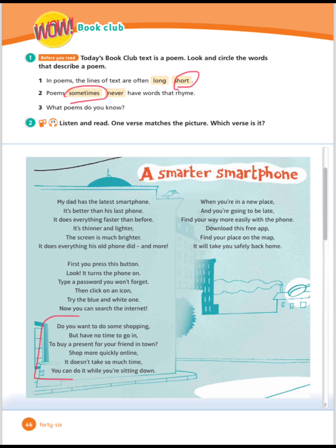Do you want to do some shopping, but have no time to go in? To buy a present for your friend in town? Shop more quickly online. It doesn't take so much time. You can do it while you're sitting down. When you're in a new place and you're going to be late, find your way more easily with the phone. Download this free app. Find your place on the map. It will take you safely back home.